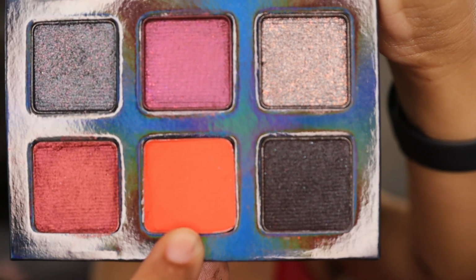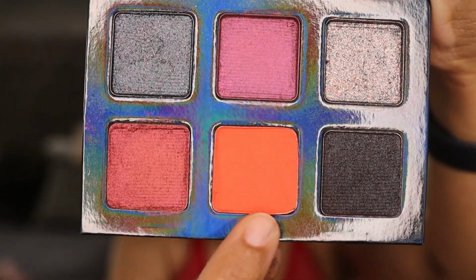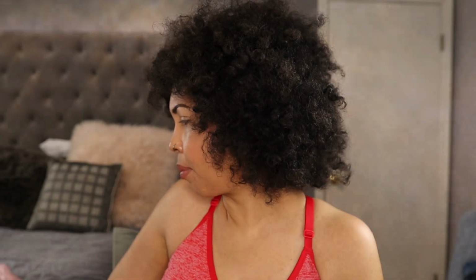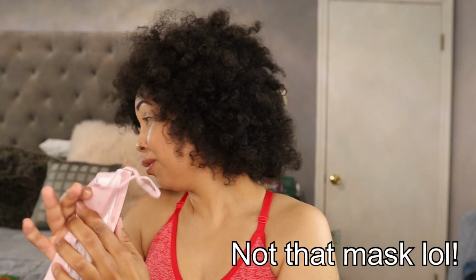And this pigment is black light reactive. So what does that mean? It'll glow if you're in black light? That's pretty cool. I don't think I have anything like that. I don't have any black light to test it out, so. And let's watch that one more time because y'all know how mattes can do. All right, so there's Sith Sense.